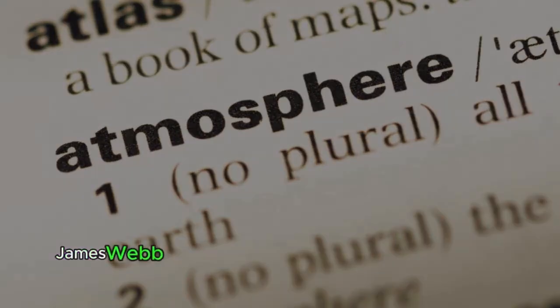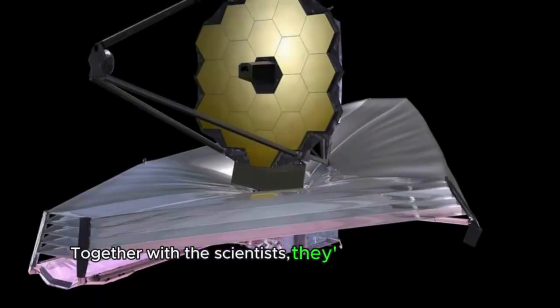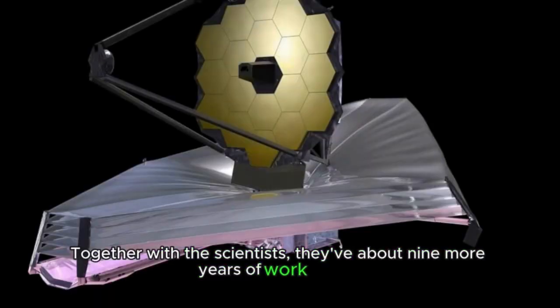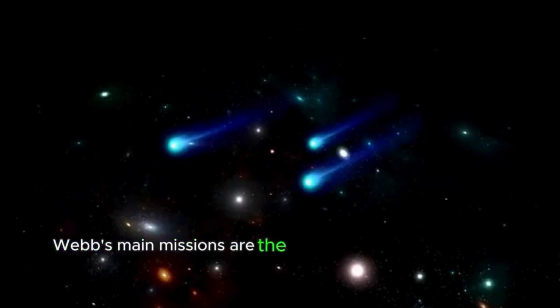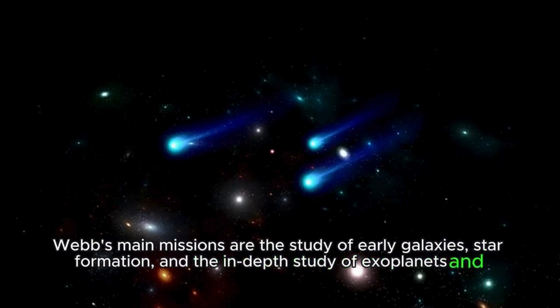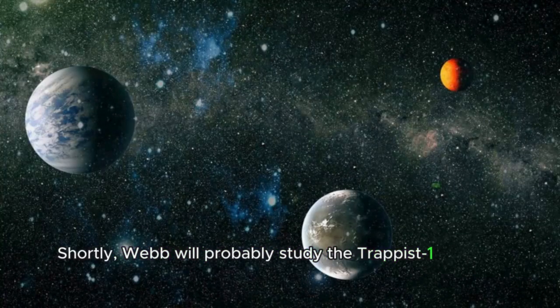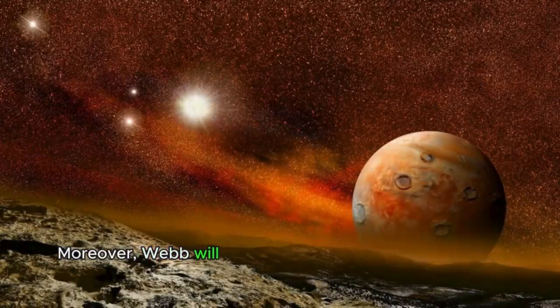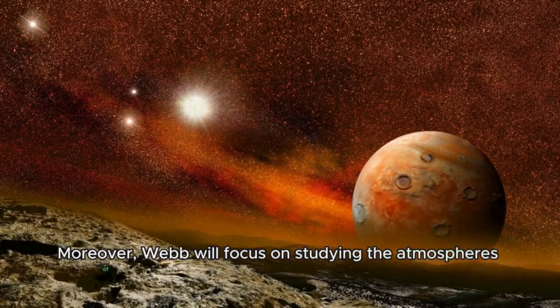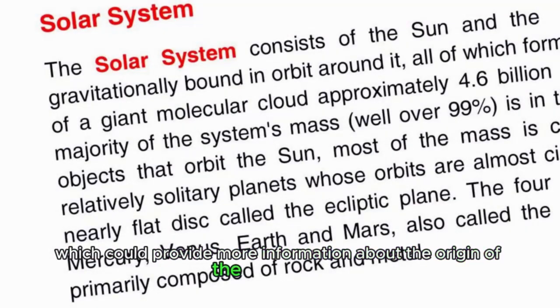James Webb Telescope has reached its research point in a year. Together with the scientists, it has about 9 more years of work ahead. Webb's main missions are the study of early galaxies, star formation, and the in-depth study of exoplanets and planets in our solar system. Shortly, Webb will probably study the TRAPPIST-1 system, some planets of which may be inhabited. Moreover, Webb will focus on studying the atmospheres of Mars, Pluto, Jupiter, and Kuiper belt objects, which could provide more information about the origin of the solar system.